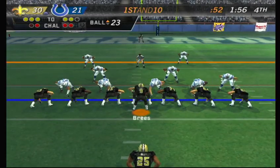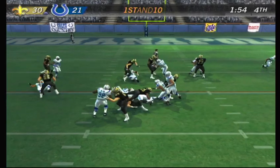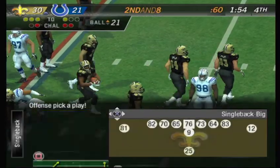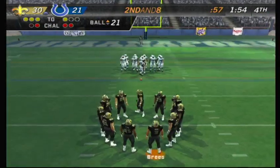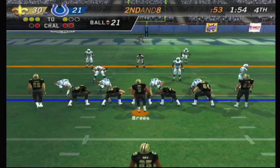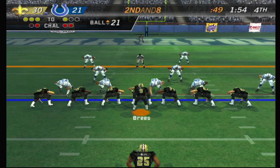Only one man back. Hand it off. Number 56 is there on the stop at the 21-yard line. Bush battles his way forward for what appears to be a 2-yard gain. Second and eight, ball on the 21-yard line. They're threatening again with the ball inside the 20.